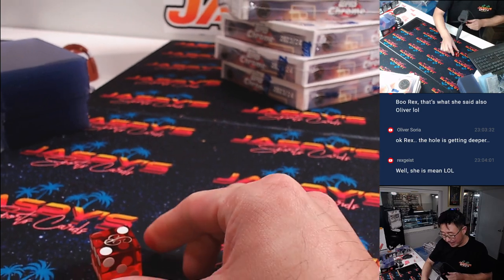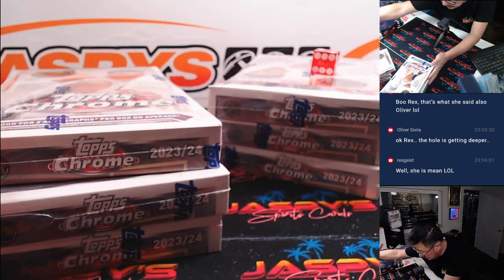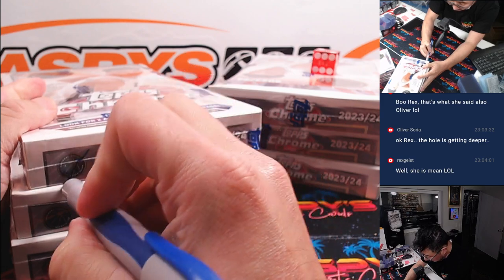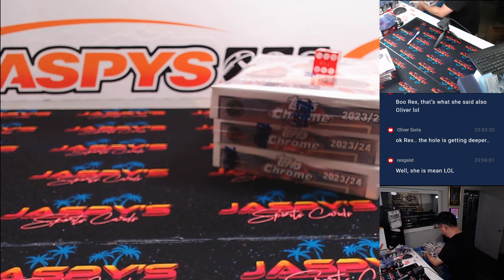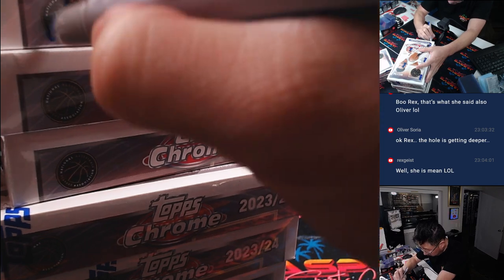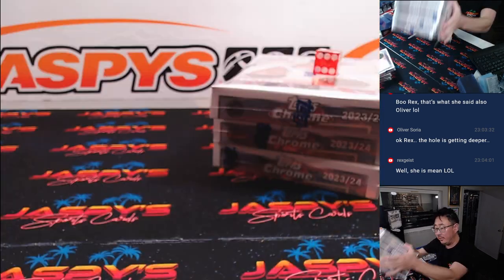And let's pull the camera back here. It's 2. Top 2. So these, we'll just mark right over the little basketball right here. We'll put a little X right there. So we know that they're from the same case, that they're not mixed up with anything else laying around. So you can see all the X's right there.